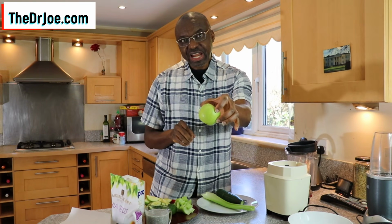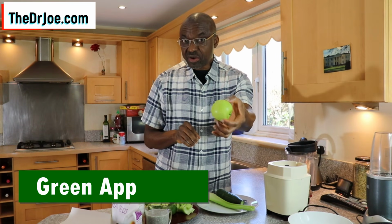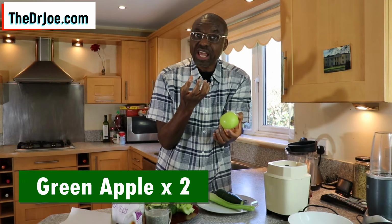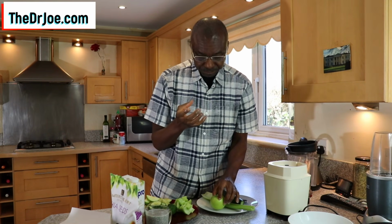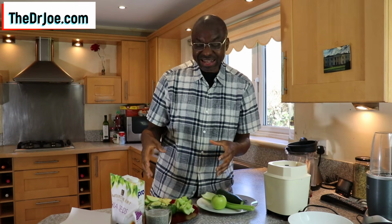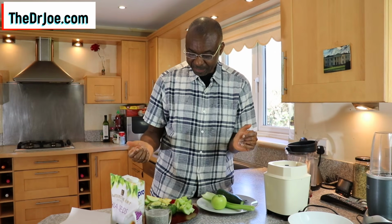For ingredient number 3, this is it. We need the green apple. I prefer the green apple because it's got less sugar in it, because like I said, we want to reduce the amount of calories in this very smoothie bowl. So 2 green apples, and I want us to have less than 150 calories in the whole smoothie bowl. That's the whole idea, okay?